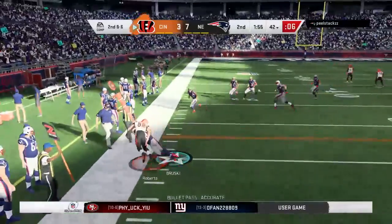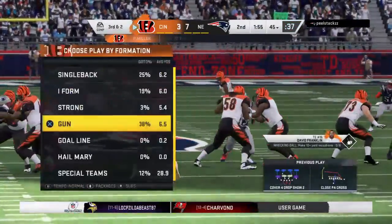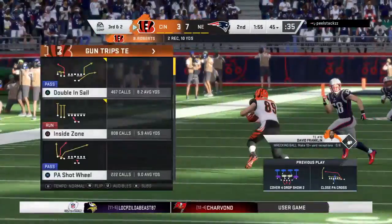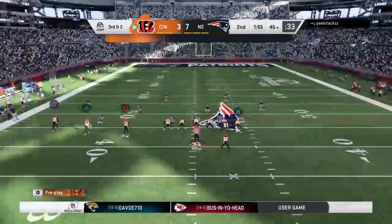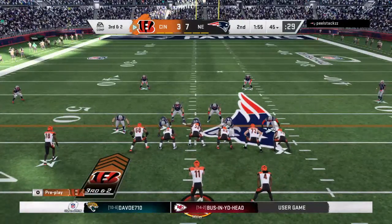Roberts has it. Only 3 yards on the catch. It's 3rd down. Well, they're unable to convert that into much, but it's never a bad idea to try to get the ball into a tight end of his caliber's hands and see what kind of disruption he can cause.